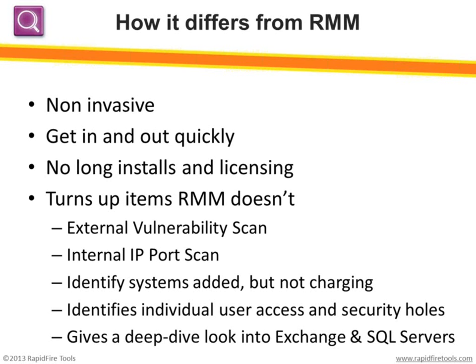You've got to make another costly trip out, remove that information, and once again, you're in that network. If something goes wrong, you might be liable. As I mentioned, Network Detective is completely non-invasive. You run the data collector without installing anything. You bring the data file back to build the reports.